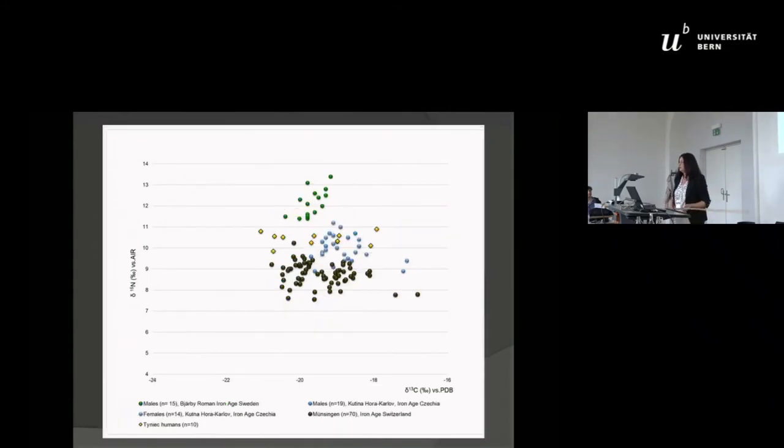The situation starts to look much more interesting when I mapped more Iron Age populations from the region, because the context matters. So in the yellow dots, you can see the diet of the Tyniec migration period people. And in the blue, the closest cluster is the blue dots, and they are coming from Iron Age Czechia, Kutná Hora. So we can see that the profile of the diet of these guys is fairly typical to the Iron Age populations from Czechia.